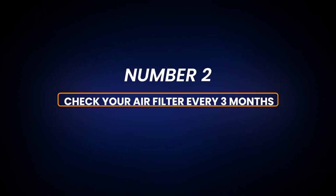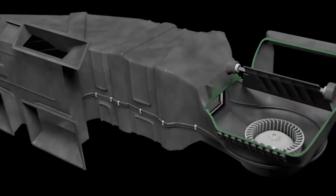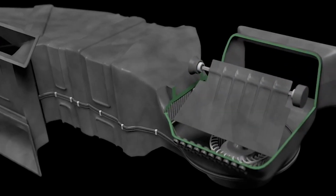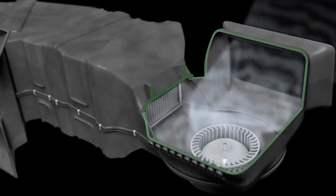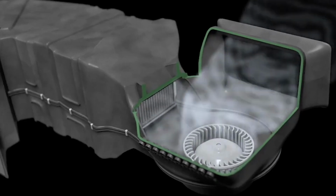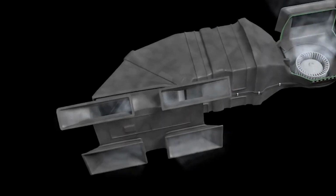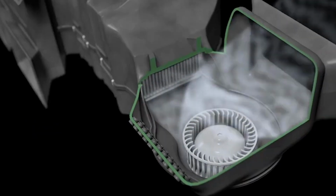Number 2. Check your air filter every 3 months. Your engine is basically a giant air pump, and a dirty air filter is like trying to breathe through a straw. Most drivers wait until their air filter looks like it came from a vacuum cleaner bag, but by then, the damage is already done. A clogged air filter forces your engine to work 15% harder just to get the same amount of air.